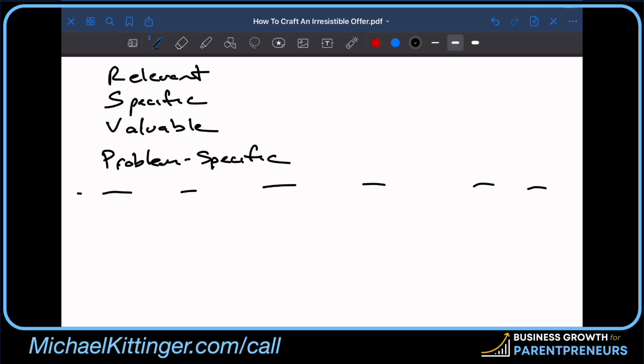All right, so with the RSVP framework in mind, let me give you just a couple of quick bullet points that your offer should have. It's all going to kind of tie together. First, a big promise, right? Thinking through, it needs to be relevant, specific, valuable, problem focused, but it needs to have a big promise. So if you say, hey, I'm going to help you make $100 in the next 90 days, that is not a big promise, right?